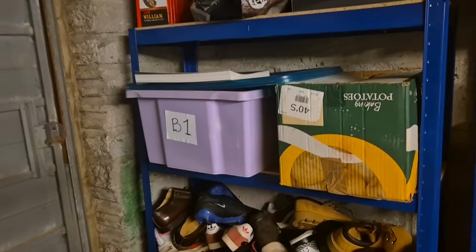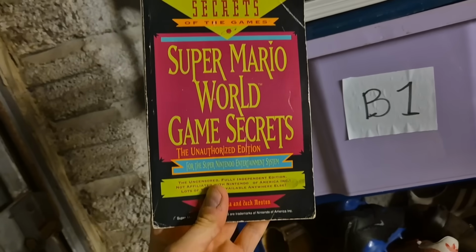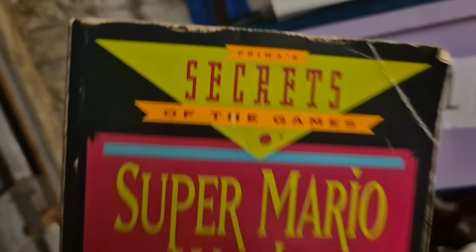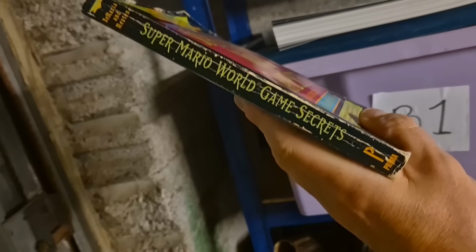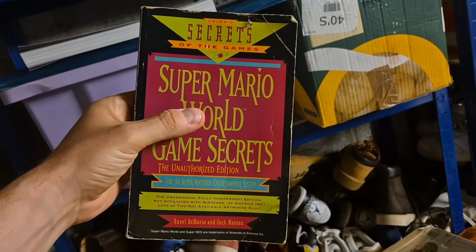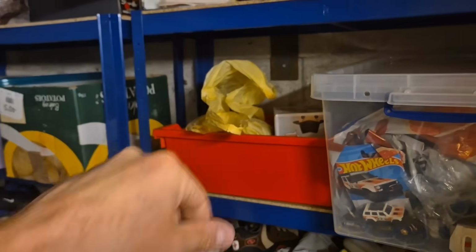Oh, books. I've been doing all right on books. Super Mario World Game Secrets. It's by Prima up there. They do all the modern game guides. Something like that has got to be going into someone's collection. £12.50. And then the final sale, it's in that carrier bag.